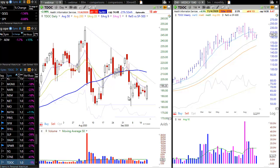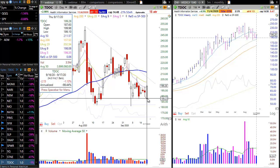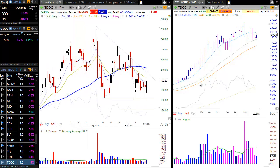But we just wanted to show the strong reversal action in TDOC here off the lows on 9.4 and once again on 9.17. So not really an actionable setup, but something to watch based on the recent reversal candle action we're seeing just below the 50-day MA.